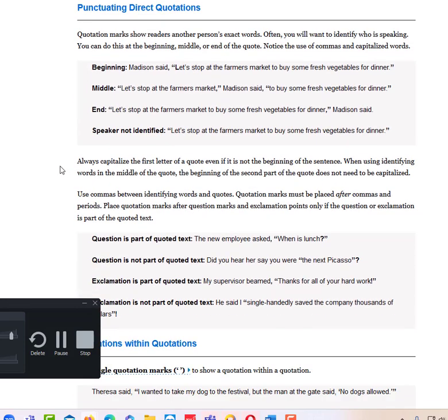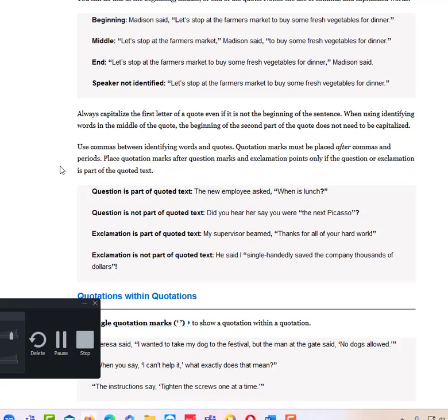Always capitalize the first letter of a quote, even if it is not the beginning of a sentence. When using identifying words in the middle of a quote, the beginning of the second part of the quote does not need to be capitalized. Use commas between identifying words and quotes. Quotation marks must be placed after commas and periods.